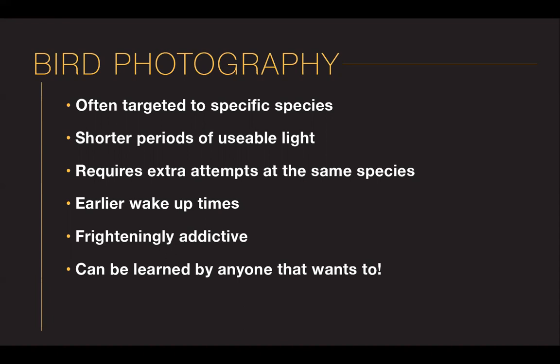You've got to wake up earlier sometimes, and it's frighteningly addictive. It's a slippery slope that can take up a lot of your time and a lot of your disposable income if you're not careful. But it's very rewarding.